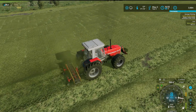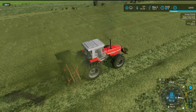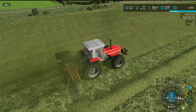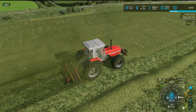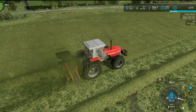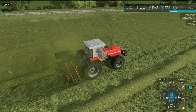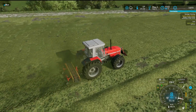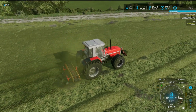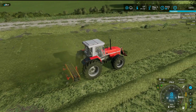Birds are singing in the trees nearby. Definitely worth doing this before we get it right. I'm going to get a good few bales off it as it is. Next year we should get even more with the levelling going on and everything else. Ploughing, cultivating, reseeding.